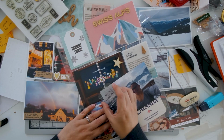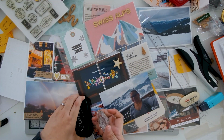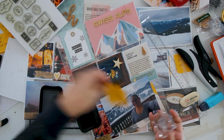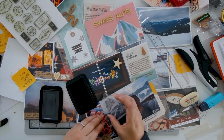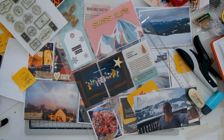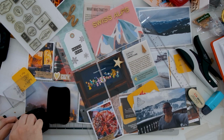Alright, so moving on to this last photo of the spread, I wanted to add something to this photo, and I'm thinking that the epic stamp from the Ready to Roam stamp set from Feature Craft would be perfect because the view from the apartment was pretty awesome.